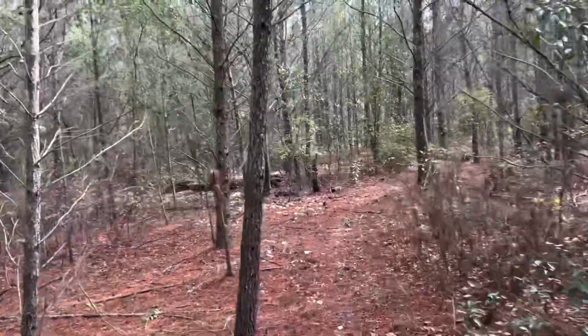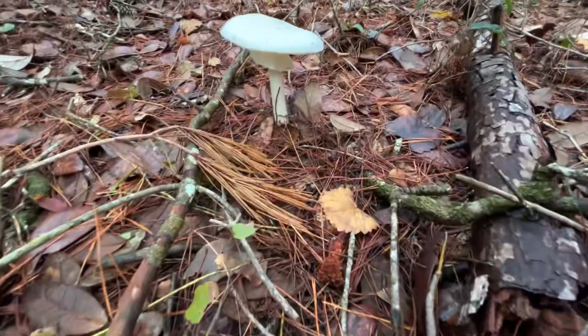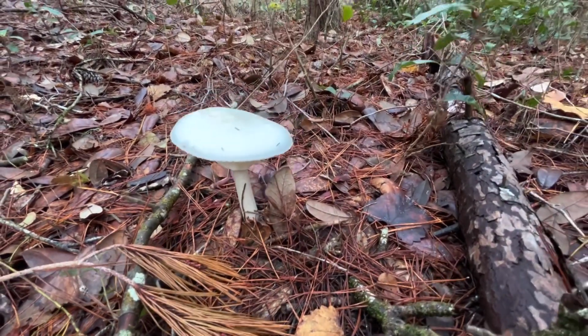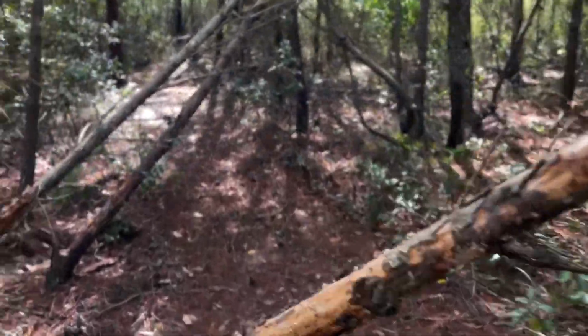I've been walking into a lot of small spider webs with small spiders, but I haven't seen any of the big ones on this trail so far. Another large white mushroom, probably an amanita, but this one has a bit of a difference to it. Not sure. Got some falls.